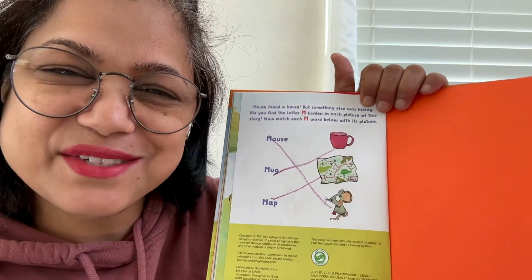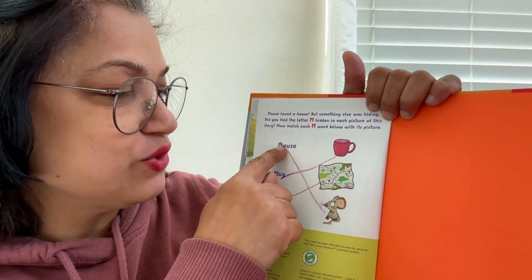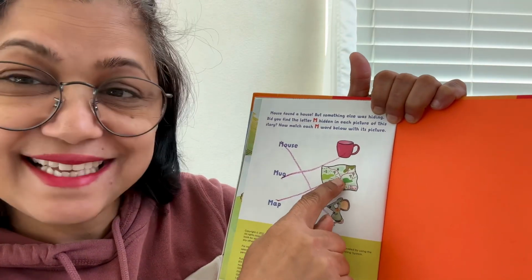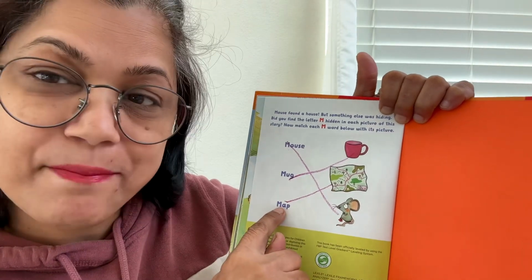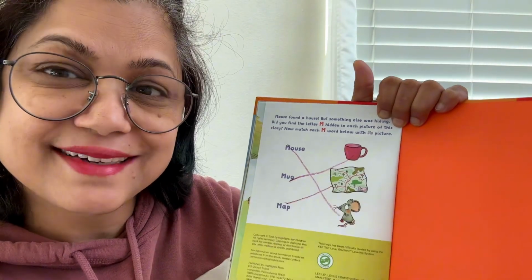We did, didn't we? So, what is this? This is a mouse. What is this? This is a map. And what is this? This is a mug. It was a good storybook, right? There was a puzzle also, but at the same time, it also had a story.